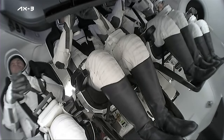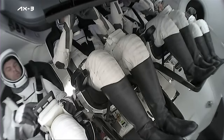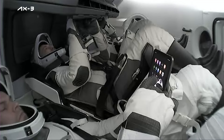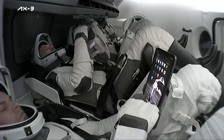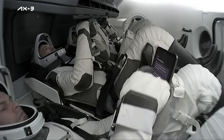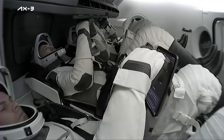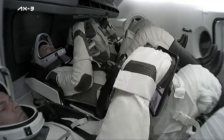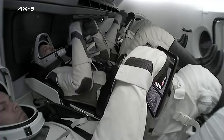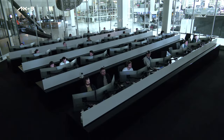And from there, teams will open the hatch and help Commander MLA, Walter, Alper, and Marcus out of Dragon Freedom. Well, the AX3 mission has been remarkable from start to finish in a number of ways, and each of these missions iterate on the process of flying to and living on station. Each of these missions, each crew, help open that door to low Earth orbit just a little bit further, and this crew has certainly done just that, as they stayed very busy while on station.